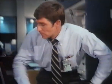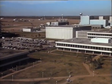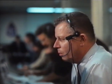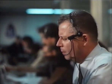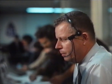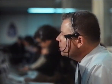Tiger Team, all members Tiger Team, report to Staff Support Room, Mission Control. Tiger Team, report to Staff Support Room, Mission Control. This is Apollo Control at 123 hours, 48 minutes. Apollo 13 is 97,232 nautical miles from Earth. Velocity is 5,996 feet per second. We are now 18 hours, 52 minutes from entry.